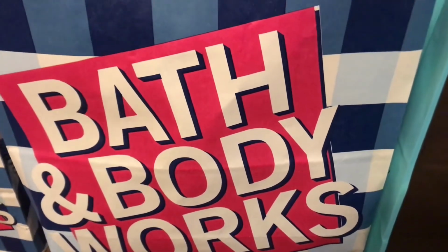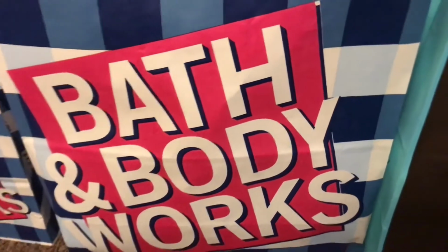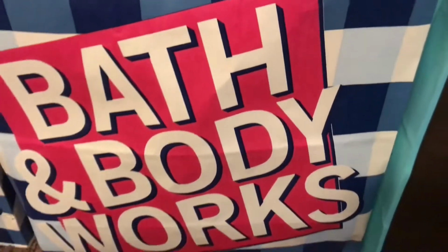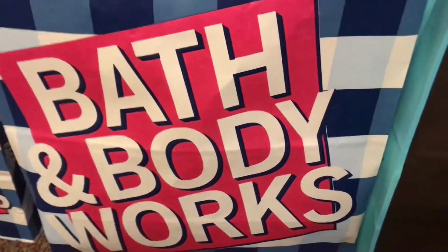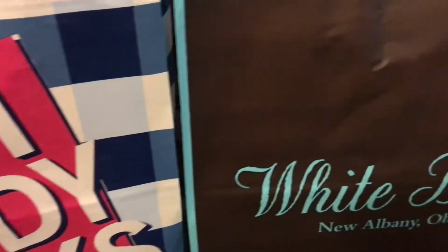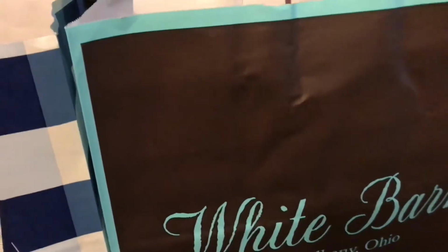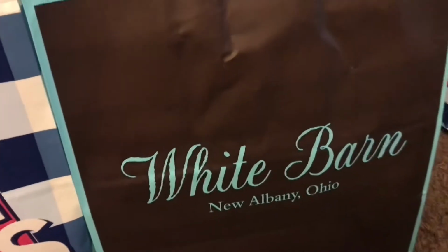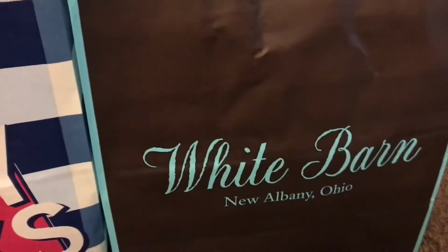I do know that a lot of the candles online are already sold out. So I ran to the store just to pick up some of my favorites to see if I could find them. So if you guys are into candles and body care, I suggest you run to Bath and Body Works. Hurry and pick up some of your favorites. So yeah, let's just jump right into it.